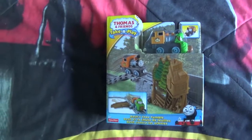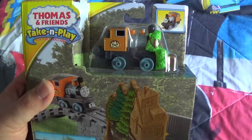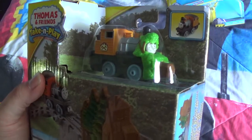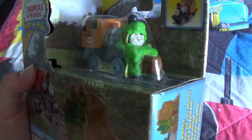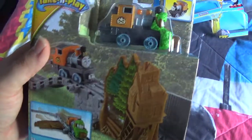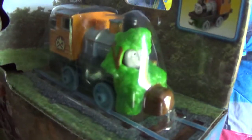Okay. And now, this one. Bash's Tree Tumble. Bash, of course, was introduced in the movie Misty Island Rescue back in 2010. Along with Dash and Ferdinand, he's one of the 3 logging locos that work on Misty Island. I like his class. I like all sorts of logging engines.